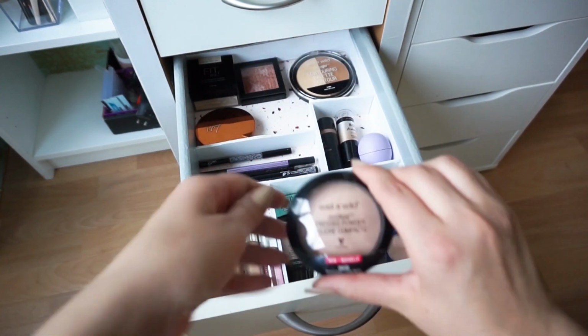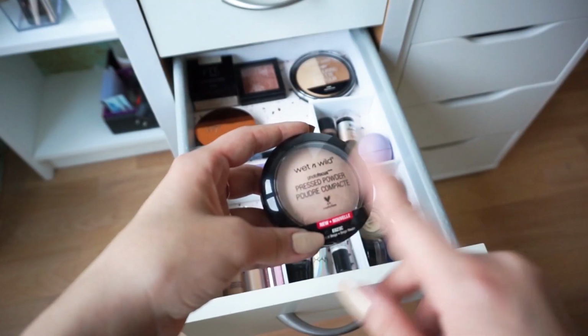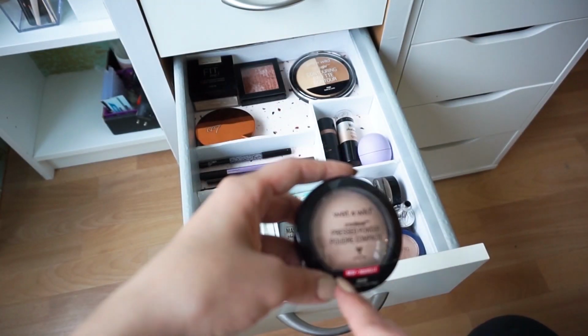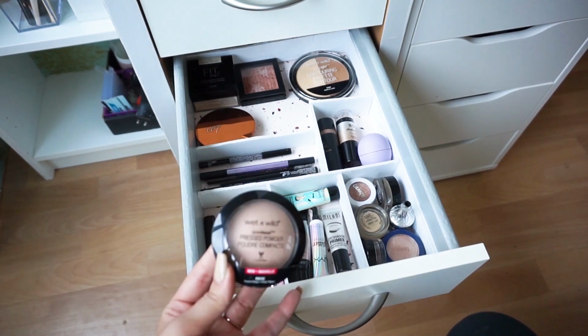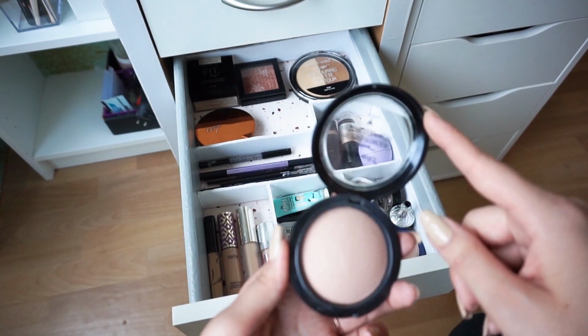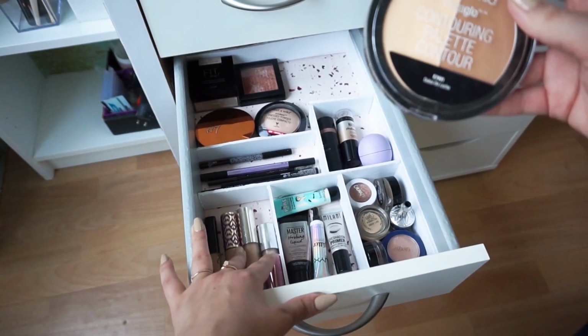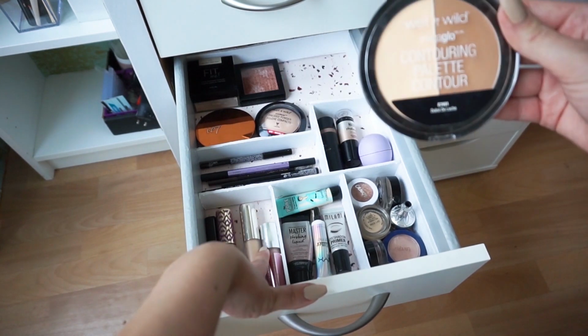I have this Wet n Wild Photo Focus Pressed powder. This is a very good powder for dry skin, but I find it so difficult to get the product. The more you use it, the easier it gets to get the product, but in the beginning you almost get no product. So as you can see, I have tried to scrape off the top layer so that it gets easier.